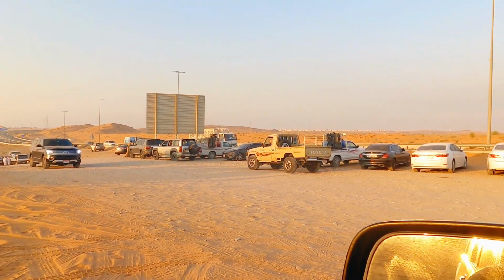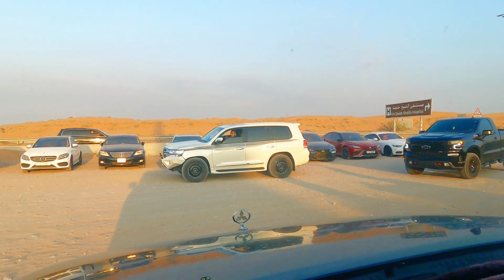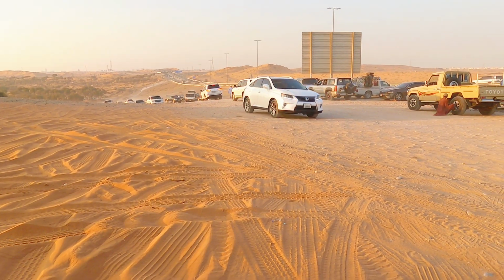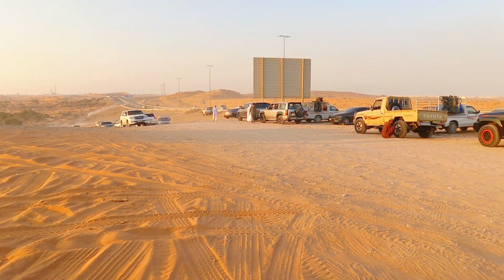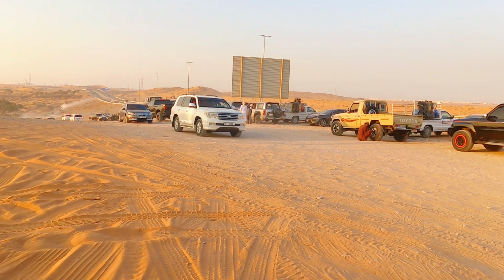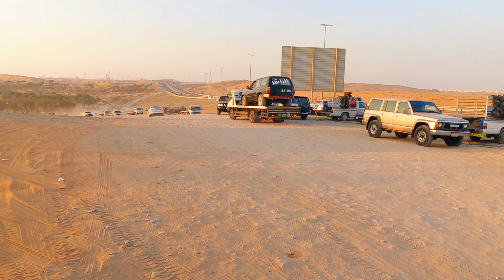This is one of the most fantastic places for desert drive. Who likes off-road activities, like off-road desert drive? Who enjoys this? Who is more active with off-road drives or similar activities? Everyone is enjoying this, definitely.